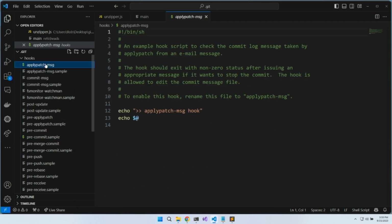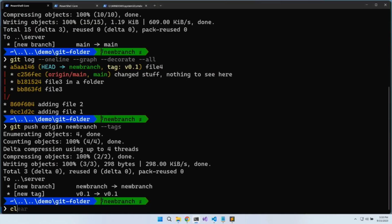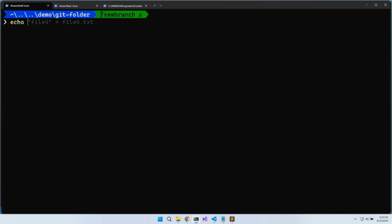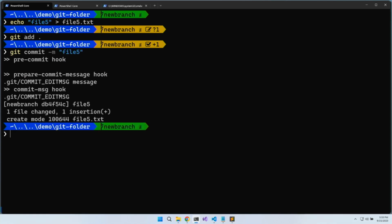And I've just now created a shell script, which is just going to say, here's the thing, and here's the parameters that you pass to it. So I have one for this one and one for this one, and that will just help us see hooks. Hooks are a great way to do automation. So I'm going to create another file, echo file 5, and redirect that to file 5, git add all the things, git commit -m file 5, and we can see the pre-commit hook, the prepare commit message hook, it passed in the message, the commit message hook. If we were to git push origin new branch, then we can see some more hooks.